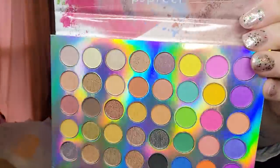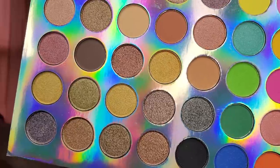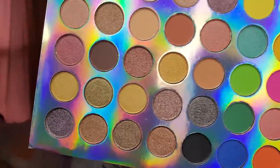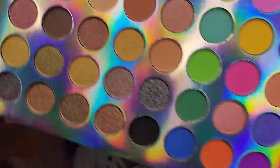$2.99. It looks like an eyeshadow palette, may not be though. Okay, it's from Pop Feel. Oh, I got two of these. I got another one of these to give to someone. So I just want to show you guys because those colors that have that frosted look are my absolute faves.